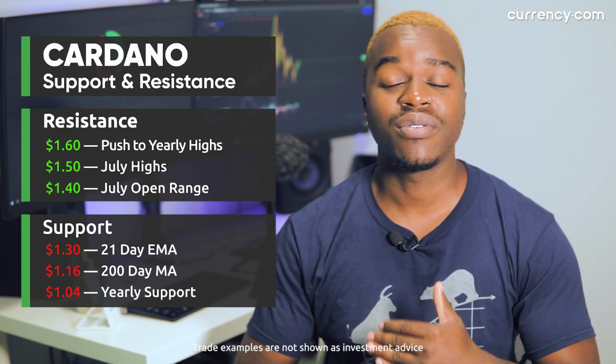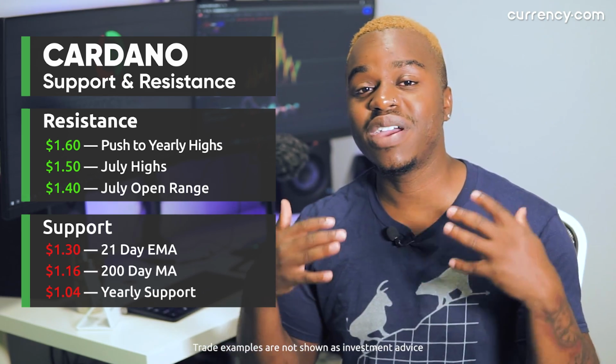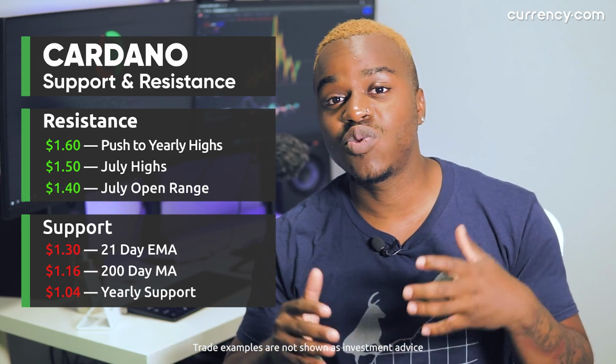Now, if Cardano does continue pushing to the downside, I'm looking at that first support at about $1.30. That's right around that 21-day EMA. And then $1.16, the 200-day moving average. And then the last level is right at about $1. That's a psychological support, and it is the yearly support so far for 2021. If that level breaks, then we will see Cardano break down quite a bit, possibly even down towards that 50-cent level or even lower.